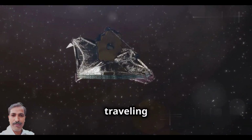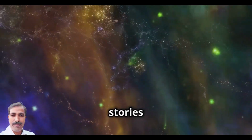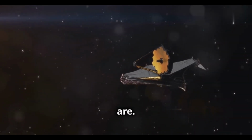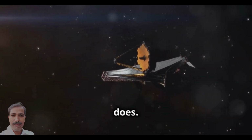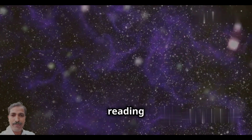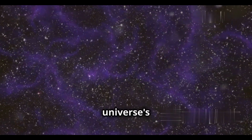Imagine a letter traveling across the world. It carries stories from far away. The longer the letter travels, the older the stories are. That's what JWST does. It captures light that has traveled for billions of years. It's like reading the first chapters of the universe's story.